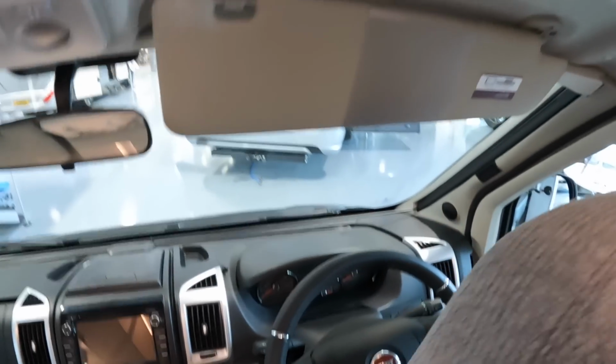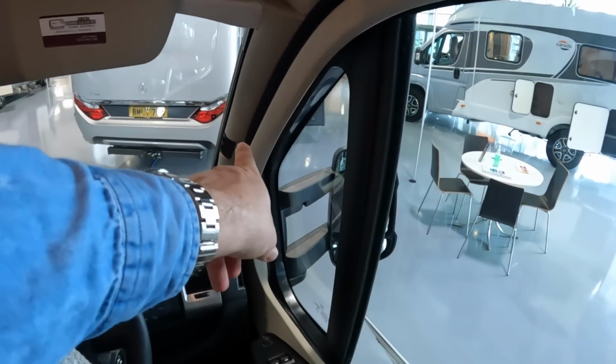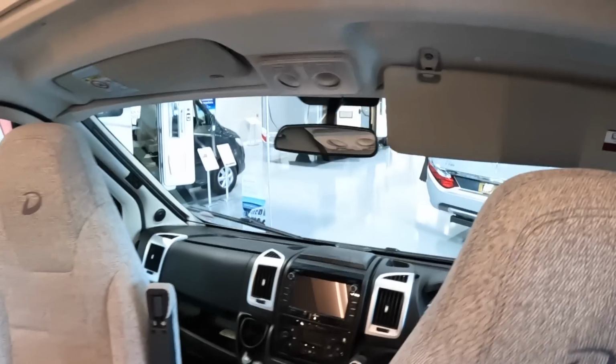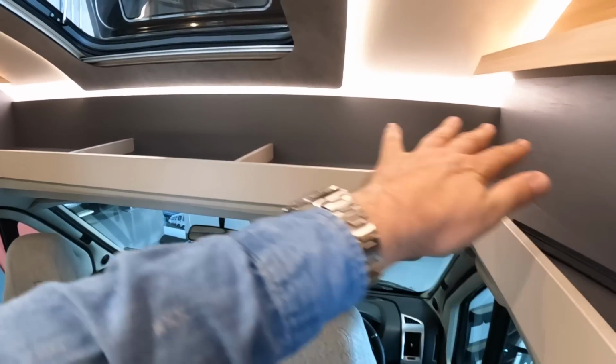And then up here you've got all the usual things you would find. So there are blinds, for example, that slide out of here. There's another one of those that comes out of the windscreen A-pillar, so that slides right the way across, so you've got good privacy there as well. And then of course the seats swivel round, as you can see. There's storage up and around here.